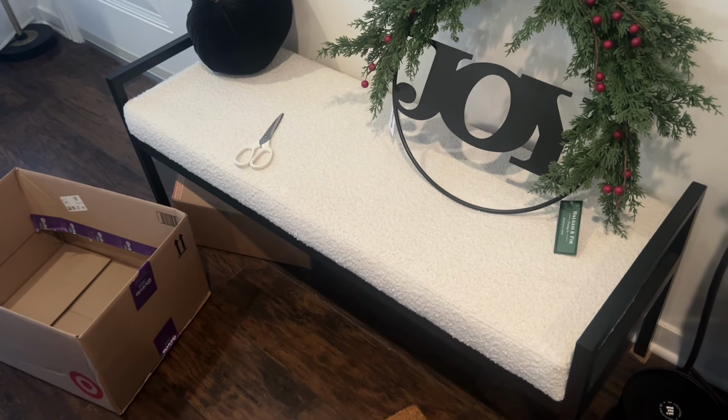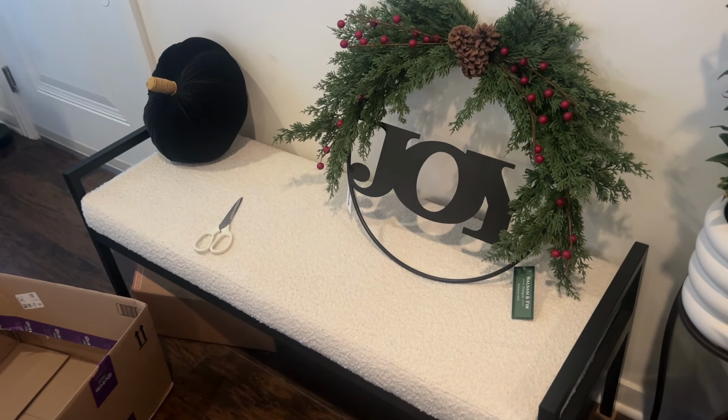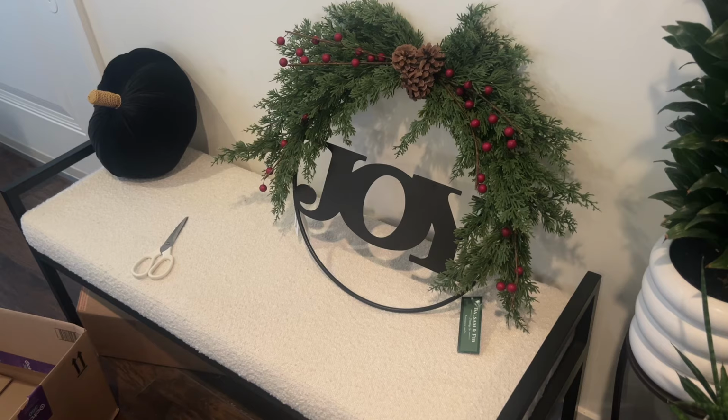So we're going to let that sit for a minute. But I guess I can go ahead and put everything up because it's been up there for a while. So I guess the adhesive should be on there like it needs to be, and I can get the wreath hung up.